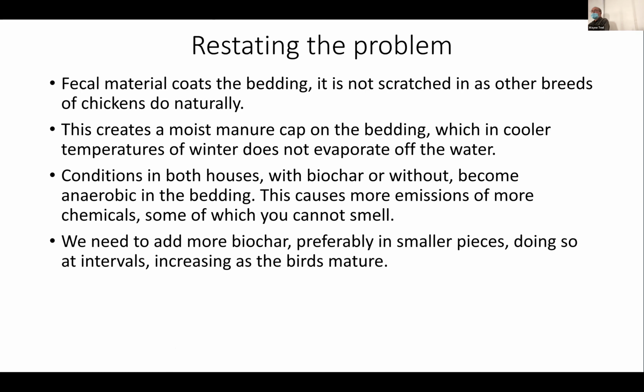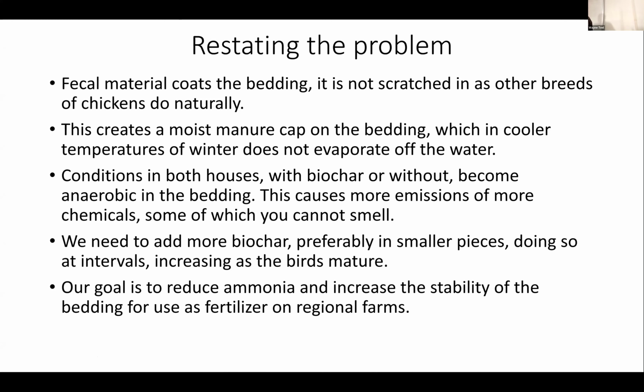So what we need to do is add the biochar, probably more of it, preferably in smaller pieces, and doing so at intervals. Instead of adding it entirely at the beginning, add enough at the beginning so the little chicks can actually take advantage of it. And then every week, add a bit more so that the biochar remains closer to the surface, contributing to keeping the manure aerobic, so we can then keep those aerobic conditions to reduce the greenhouse gases that we're getting given off, as well as the ammonia. And our goal is to reduce ammonia and increase stability of the bedding for fertilizer use on regional farms.